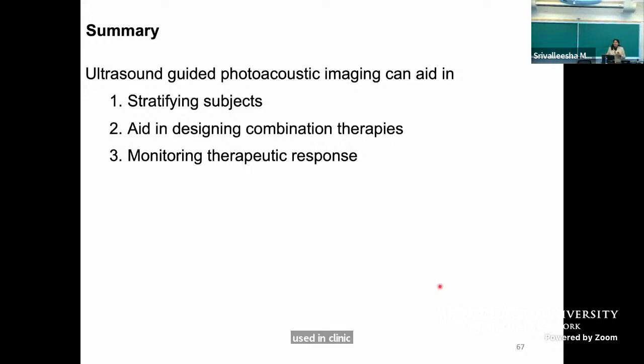And if we can alleviate hypoxia, PDT can make a huge impact in clinic as well. And ultrasound-guided photoacoustic imaging can help achieve that by stratifying subjects from responders to non-responders. And from the responders, we can also predict the tumor recurrence, right? We can aid in designing combination therapies. I showed you an example of Irinotecan and photodynamic therapy, and then monitoring therapeutic response.